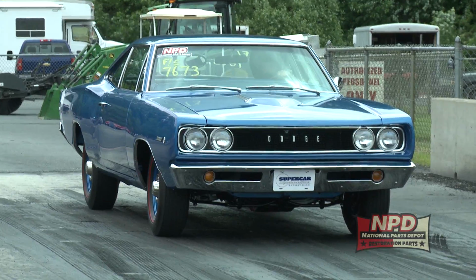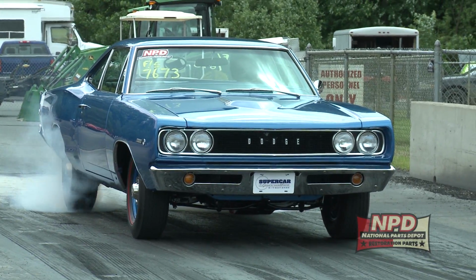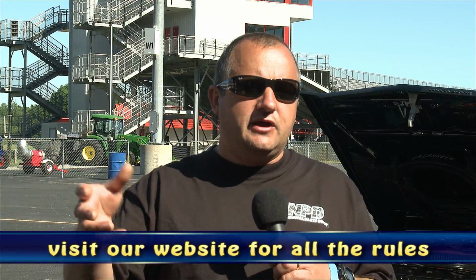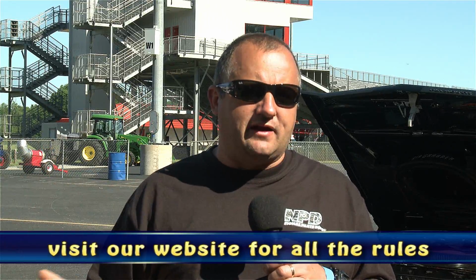On a factory stock car, it's basically what it sounds like. The car should be the way it left the factory. You could do little stuff, like you could put a 2.5-inch mandrel bent exhaust on them, upgrade the ignition system. But for the most part, they should be as they were delivered from the factory.